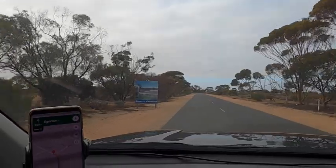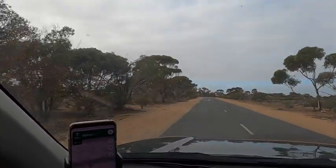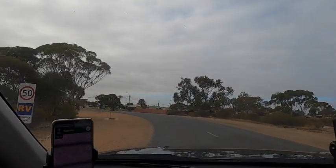So we've just passed through Swan Reach, and yeah, there wasn't much at Swan Reach there really. The caravan park's not on the river. That looked like they had a nice golf course there though. So we've just gone through there and we're heading into Blanchetown now, and we'll check out Blanchetown and we'll let you know what we think of it. Obviously we're coming into Blanchetown now, just an RV friendly town.